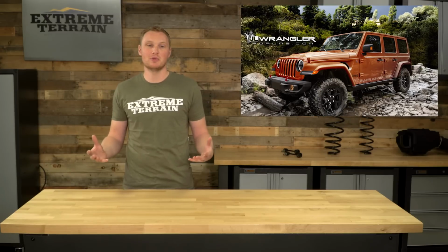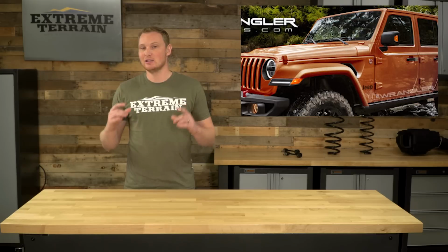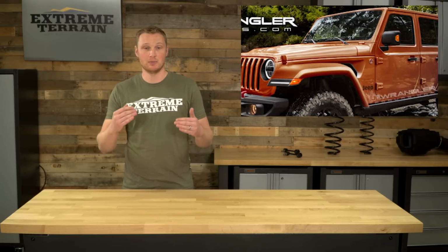Now, one thing about the windshield and the windows in general is they do look like they're a little bit taller, which hopefully will give us a little bit more headroom in the new JL and also a little bit better visibility. It looks like the lower section of the windshield frame is a little bit smaller, allowing the glass to come down a little bit further as well, just opening up that window again for better visibility.